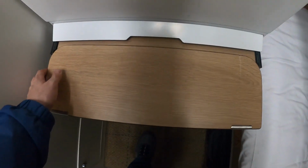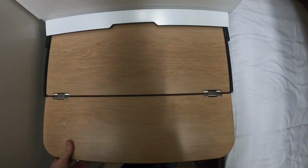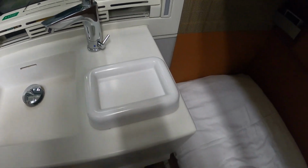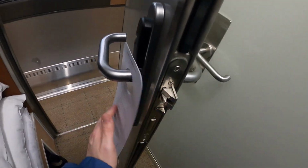And just under here as well, I forgot to mention there is a little table, so if you want to fill in your breakfast card or eat your breakfast, indeed if you're having room service, you can eat that on here. And as we've just filled out our breakfast order cards, we've left them on the door outside, which the attendant will be coming to collect shortly, as you can see.